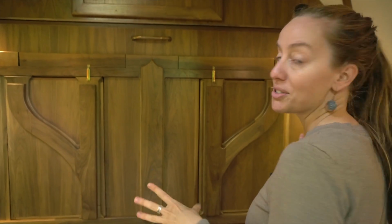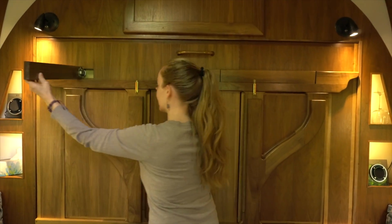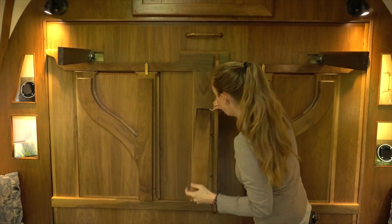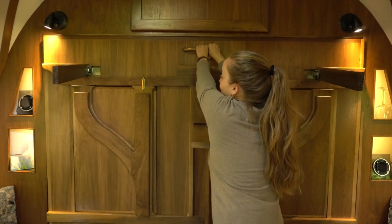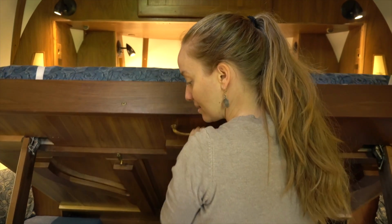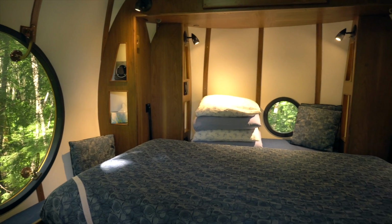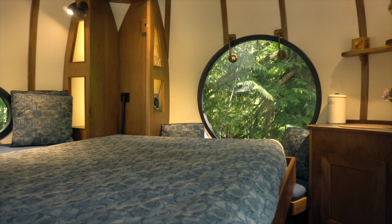And then this is actually also where the bed is hidden. To put the bed down, you have to fold out the legs. There's two legs here, and then there's another one tucked behind here. Like that. And then we can pull this whole thing down. And there's a nice double bed in here. The bedding kind of hides in behind. And then there's another window back there.